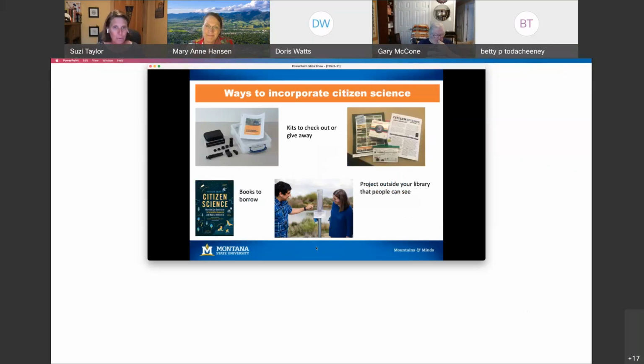And then here are a couple more ways that you can have citizen science at your library. The one in the upper left, I'm really excited about trying this in Montana. People have been putting together kits that have scientific tools that you can use, and then you check out the kit and you can do some citizen science at home and then bring the kit back. On the right is an example of a very small citizen science kit that we made in partnership with Marianne and the MSU Academic Library. And we gave these out to students and faculty and staff during April Citizen Science Month.